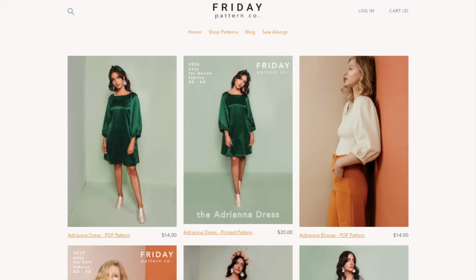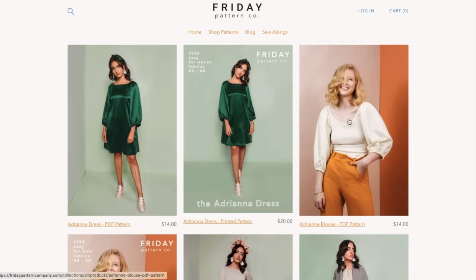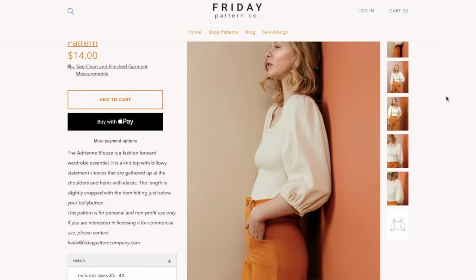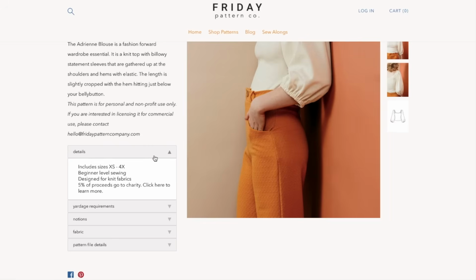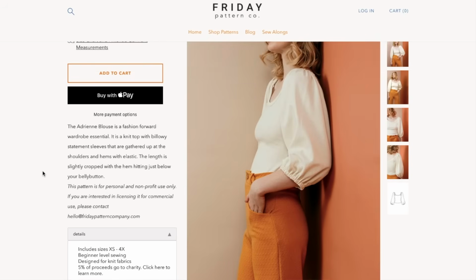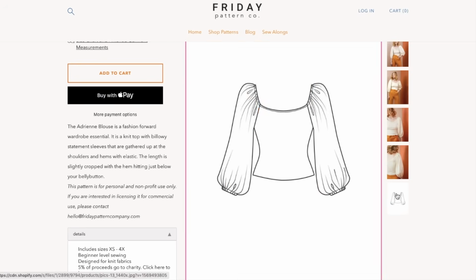That is Adriana, and kind of a good lay of the land on how Friday Pattern Company's website works, which to me is really intuitive. I like that these are all little drop downs and stuff. It's not overwhelming, looking at so much information at once. But this is the Adrian blouse, similar to the dress in that it has the same sleeve, but instead of the A-line dress, it's more of a close-fitting tee. So here is the line drawing.